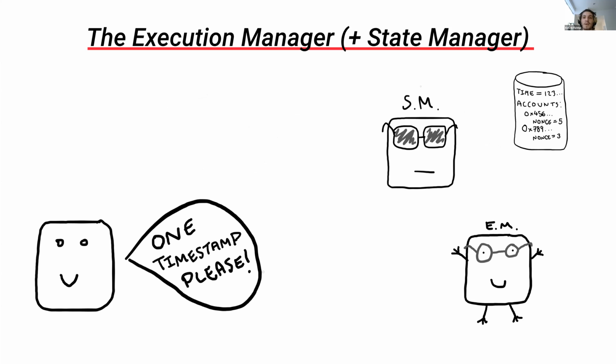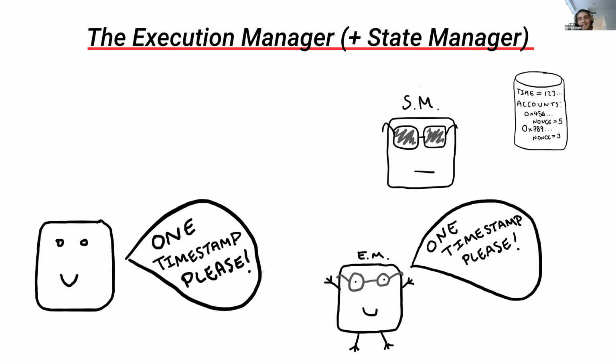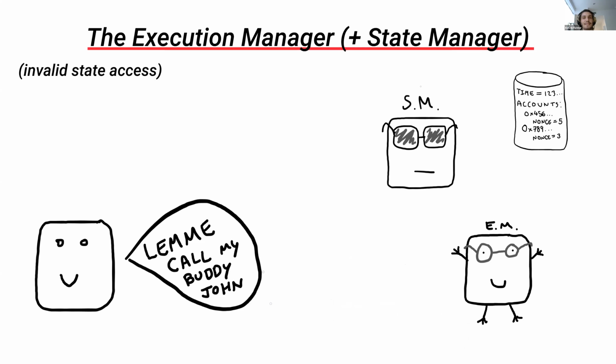And then when you actually execute this transaction during this fraud verification process, when these contracts, for instance, ask for what the current timestamp is, the execution manager will then go into the state manager and say, okay, hey, what time is it right now? And it will access that state and return it back to the other contract. So that's sort of the nice ideal case of a very simple interaction.